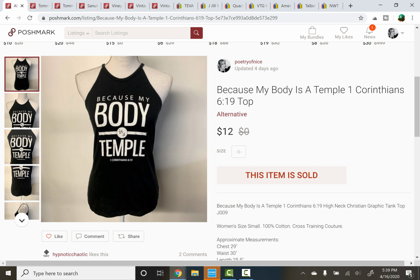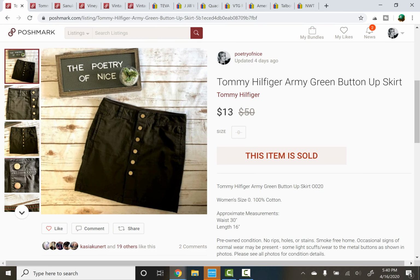Next was an item. Where did this come from? Oh, this was a filler bag as well. Now that dress was listed, I think, for about 2.5 months. This top was only listed for about a month and a half. And I grabbed it simply because it was a workout piece. It had Corinthians on it, and very, very specific sort of audience, if you like, but it did sell for $12, and I believe that was an offer that they had sent me, and I was happy enough to take that because, like I said, it was just a filler bag, just a simple workout top.